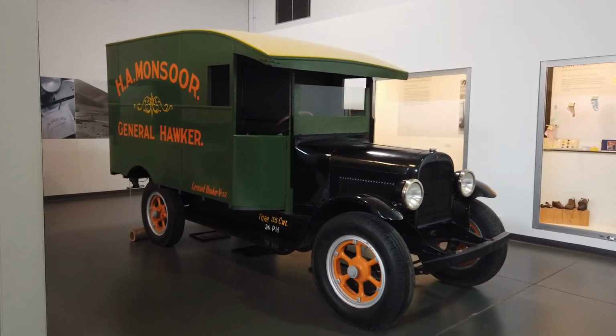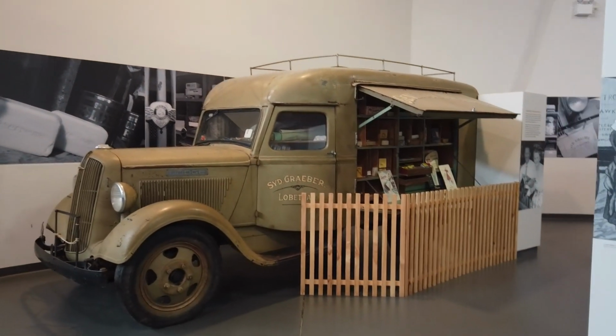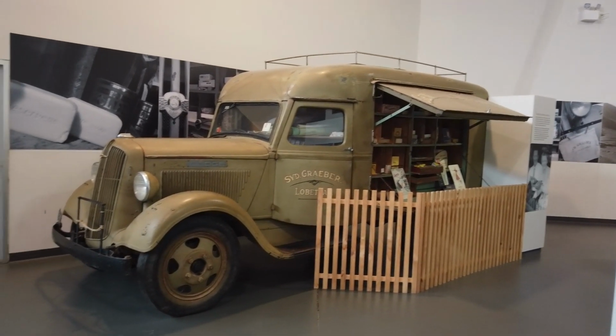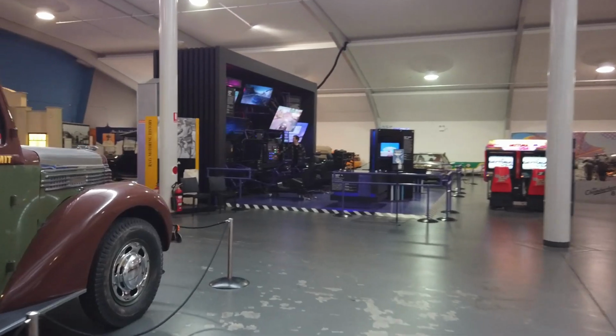It's a lovely little van. And if that would have been around the streets doing deliveries, it's terrific. Another van as well, selling women's haberdashery, sewing stuff, it looks like. Very good. Once again, I won't be able to get everything on, but I'll try to show you as much as I can and give you a brief description.